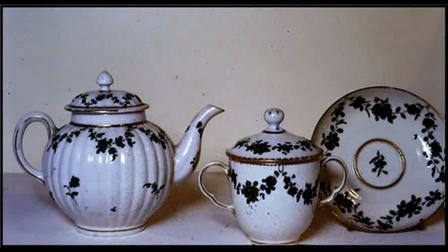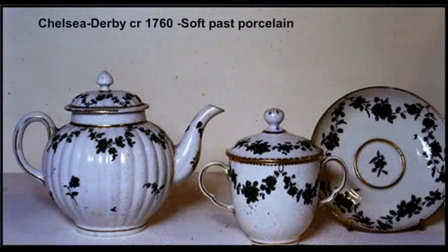This lovely trio is also Chelsea Derby, about 1760, and it is in soft-paste porcelain. The fluted teapot is quite rare. It is decorated in green enamel and gilding.